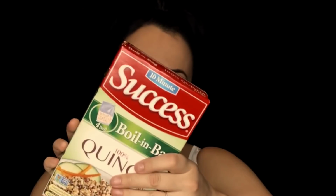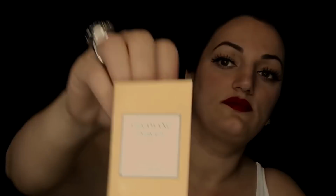So I have beauty and stuff like food. So I can't wait to try these. 1, 2, 3, 4, 5. 5 products. 6. Vera Wang Embrace. Marigold and Gardenia. This looks like this.